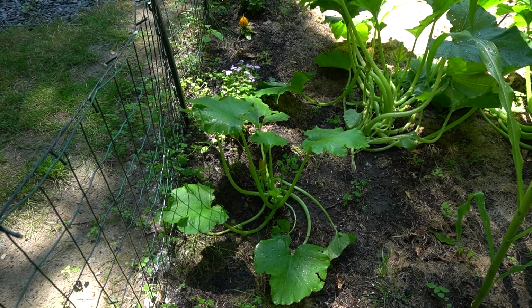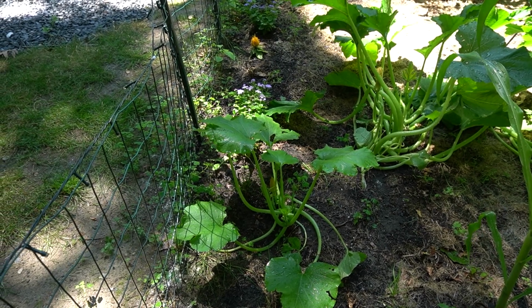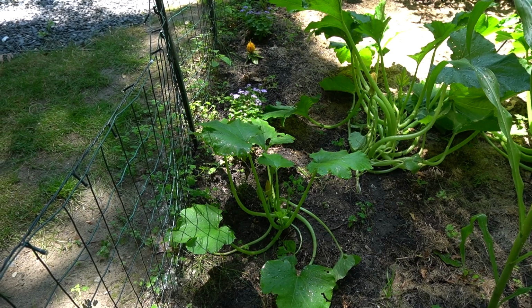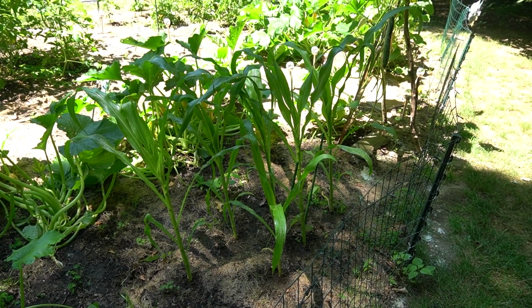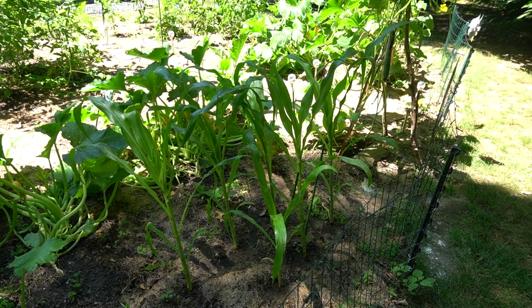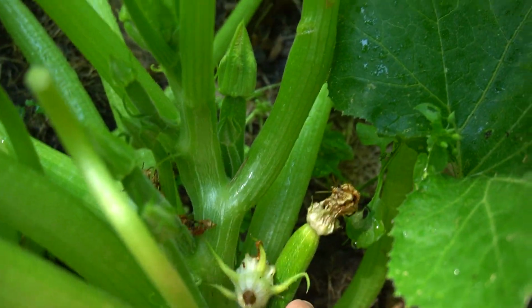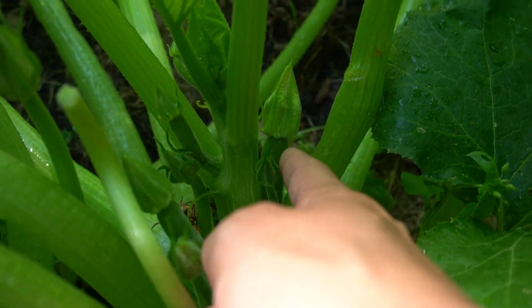Our mystery volunteer plant is still going strong. It's got male flowers popping up, so hopefully some female flowers will show up in the next couple of weeks and we'll know if it's a zucchini or a squash. I would say this corn is like 3 feet tall. I have three different zucchini plants. This one is starting to get tons of zucchini on it. There's one here, one here, one here, one here.